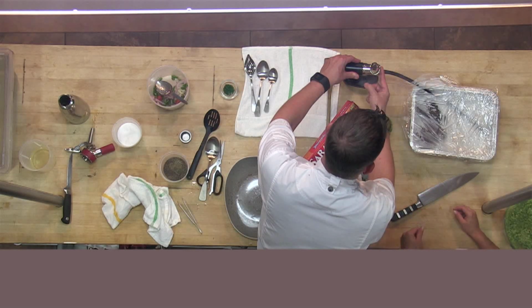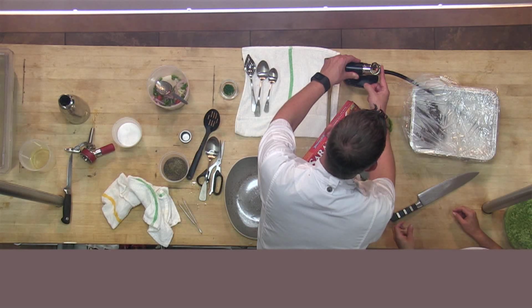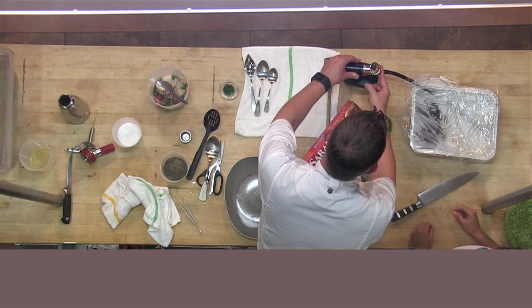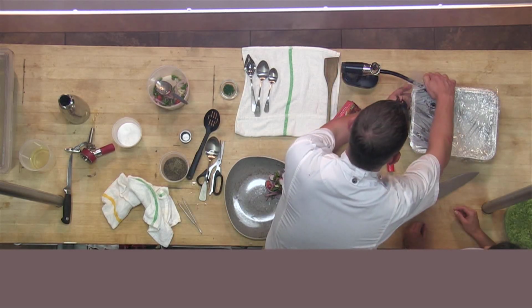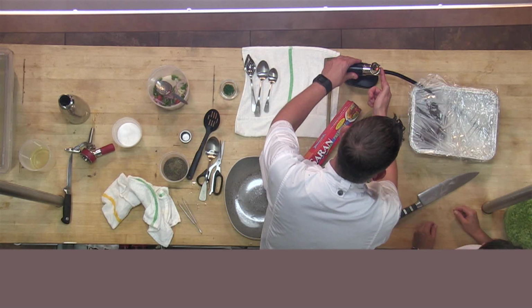I would love to try one of these at home. I mean, you would want to put this directly under your vent hood. My alarms would go off. As long as you get it sealed well like that, you can minimize it. Really, yeah.